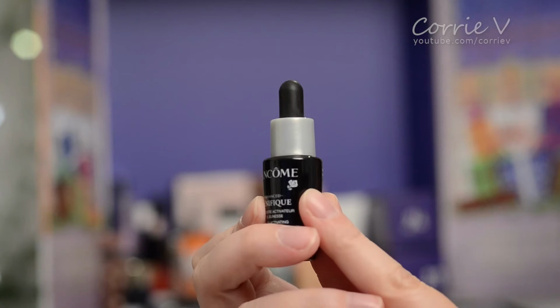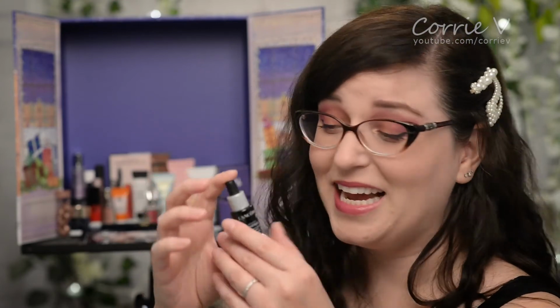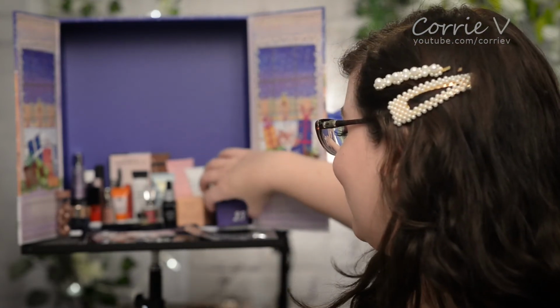So yes, that lip gloss we got earlier was indeed Lancome. And this might be a high-end luxury product, but I do not feel like I got the high-end luxury experience with this tiny, tiny sample. We'll see if these last 2 days can really bring it home for us. Otherwise, I feel like we got just a really deluxe sample bag experience. So here we go, day 23.